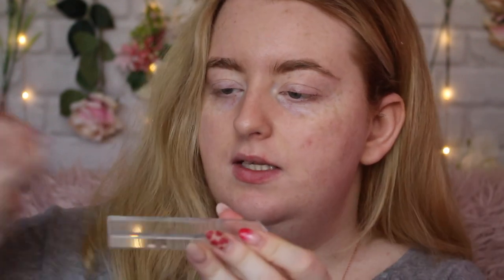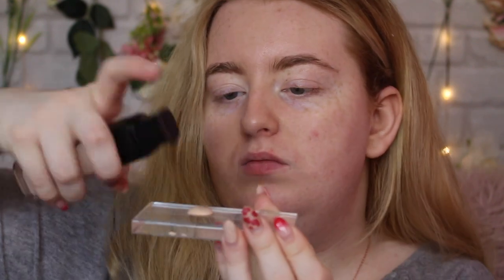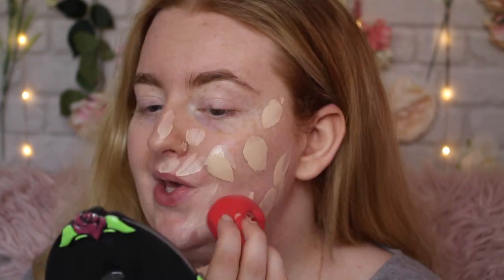Okay, so I'm just gonna check the consistency on my glass palette here. Ooh, it's actually quite liquidy. Let's put two pumps on there. I'm gonna go in with the sponge on my left, your right. I'm just gonna kind of dot it on. It's very light. Barely feels like I'm putting anything on my face. Okay, let's blend this out.